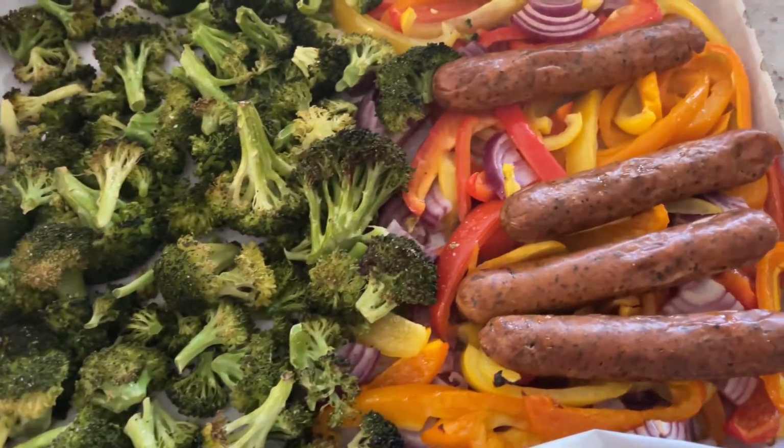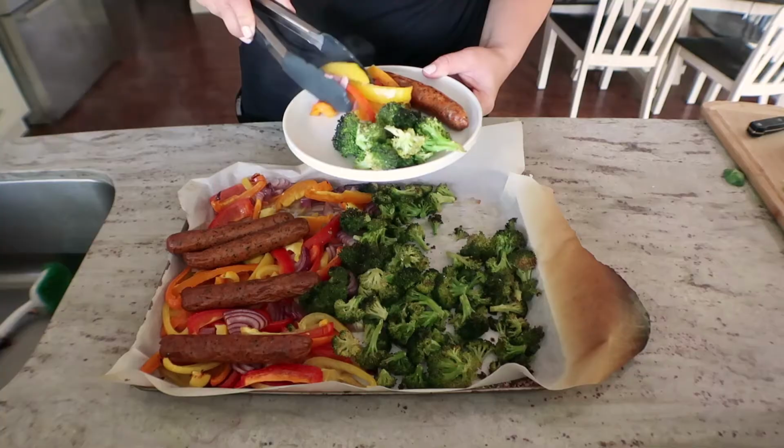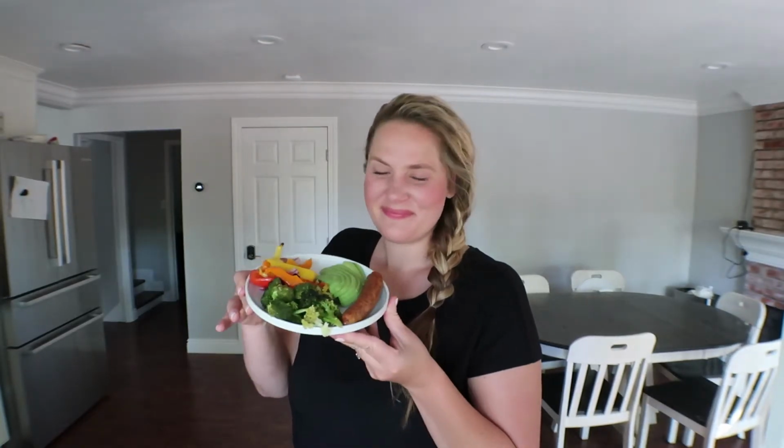So you're gonna get really good fiber from the broccoli and the low carb sausages, and bell peppers add crunch and sweetness. And then for fat macros, add on some avocado. This one's so good. I definitely recommend doubling the recipe so you'll have leftovers for lunch the next day.